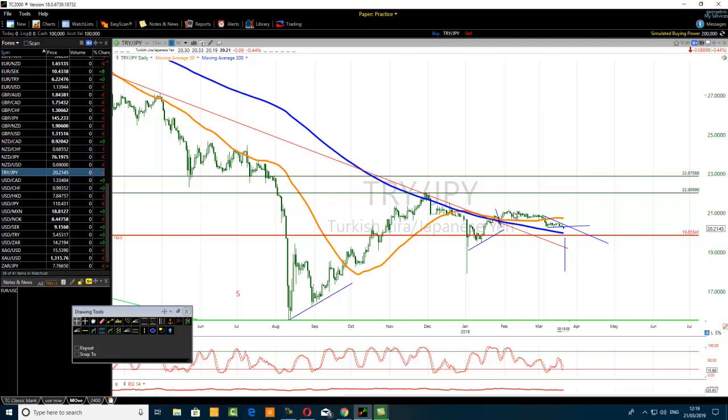Now it's going down as it did here. So after it goes down, we'll be thinking, is it going to form again another double bottom with a higher low here?